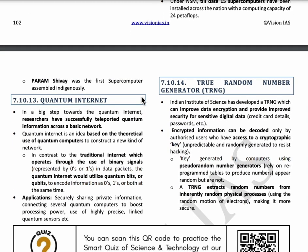The next topic is the quantum internet. The quantum internet will connect quantum computers all over the world. It will enable sending and receiving information using quantum bits. The next topic is the true random number generator. It will improve security for sensitive digital data.